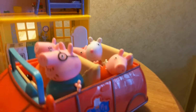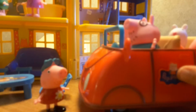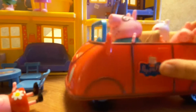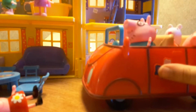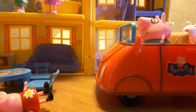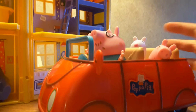It can actually hold five. But there you go, and a little button. Are we nearly there yet? I love going on car rides with my family. I really like it. I love our little car, and our little car loves us too.